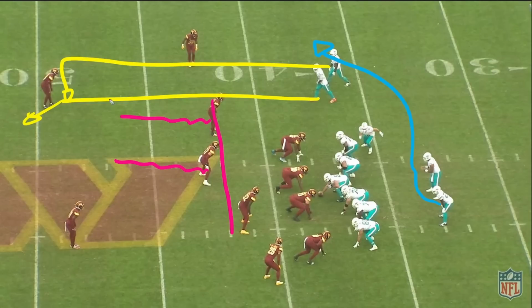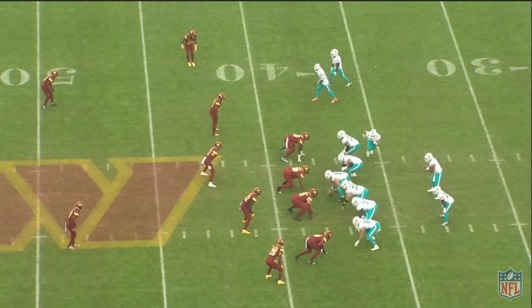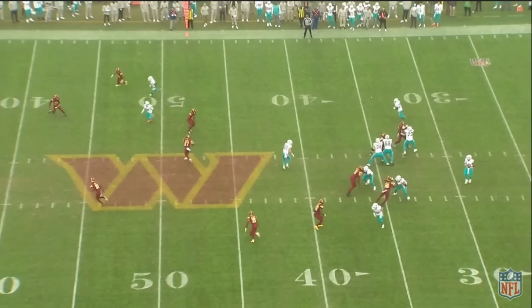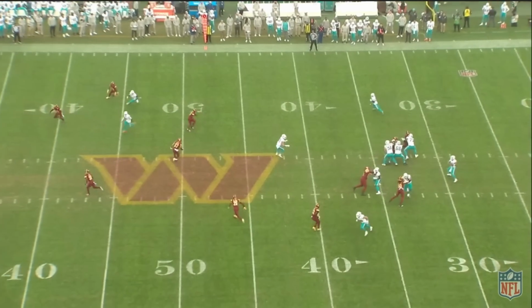I also think that Tua has thrown this ball before. Yeah, it'd be tight, but we've seen him throw tight throws on time with anticipation down the field before. So you play it out. I think this is half quarter, quarter up top. When he lets this thing rip right there, I mean, we've seen him throw that. The outside in with anticipation.